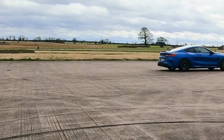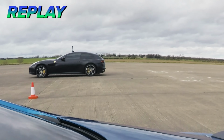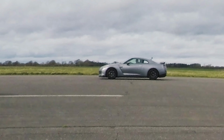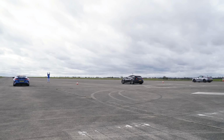It's so good. Hey guys, so that seemed all right off the line for everybody. The Ferrari did all right at first, but then there's no catching this, was there? No, I got a great launch and I saw you bouncing off the line. GT-R, did that launch all right? Yeah, took a while for the turbos to spool up, but it got off the line pretty well for an old girl.